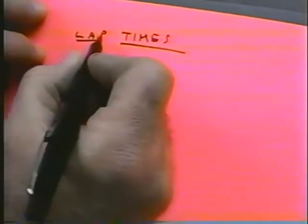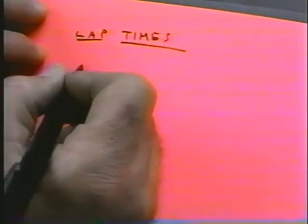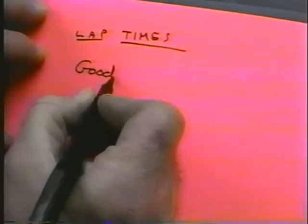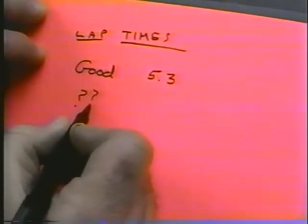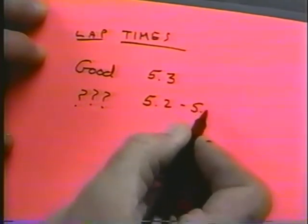When you get to a contest, you want to see, are you flying 4.8? Are you flying 5.0, 5.3, 5.2? What speed do you want to fly? What were the conditions that day? In good air, I would prefer to fly, if all things were possible, 5.3. If the air gets questionable, coming and going, getting a little worse, maybe 5.2, 5.1.